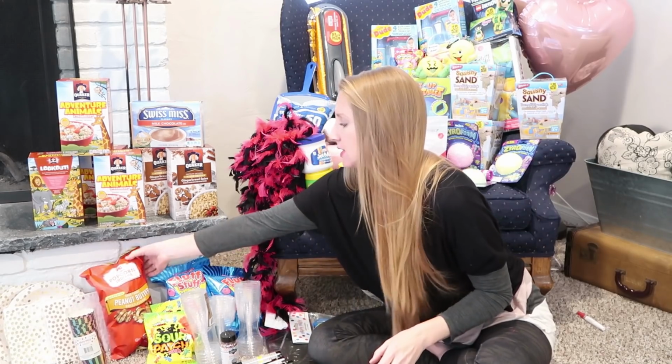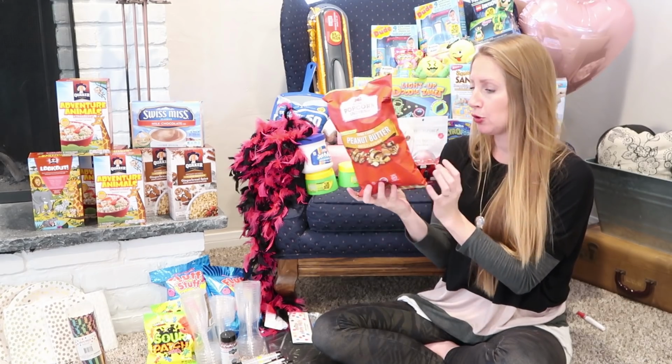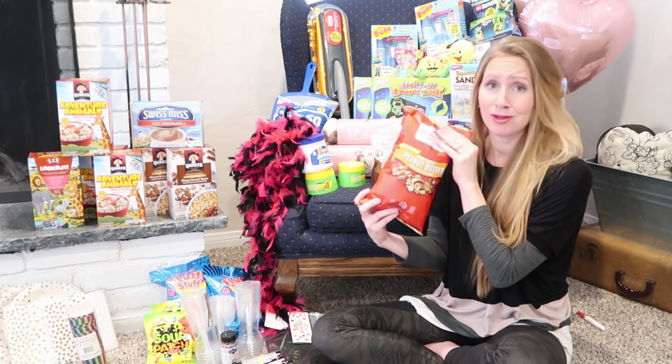I also got this dark fudge peanut butter drizzle corn. This is one thing that is going to expire a little bit more soon. This is delicious. Kennedy will be excited about it. It'll be a fun thing to add to the table. And that still, again, was only $1.